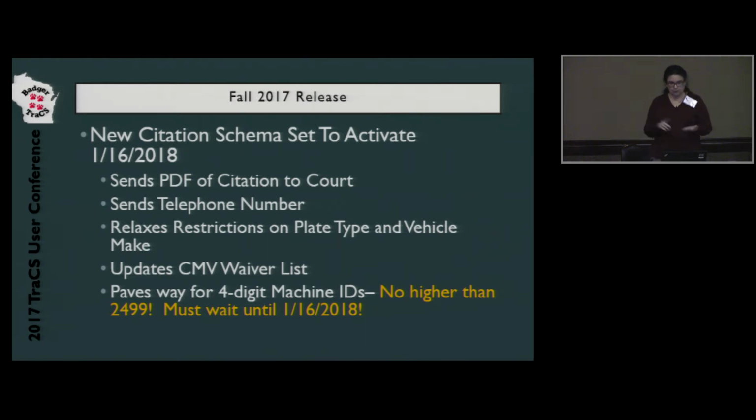We've relaxed the restrictions on the plate type and vehicle make fields, and this is so that we don't have to wait for a schema update just to get in a new plate type or a new vehicle make. I think it's been about 5 years since the schema's been updated, and in that time you've had to deal with the fact that we're missing certain makes, we're missing certain plate types. Now we'll be able to be much more responsive to updates to the plate type table and the vehicle make table. So hopefully that will give you some relief on those issues.